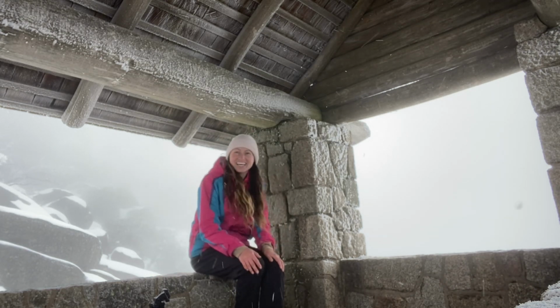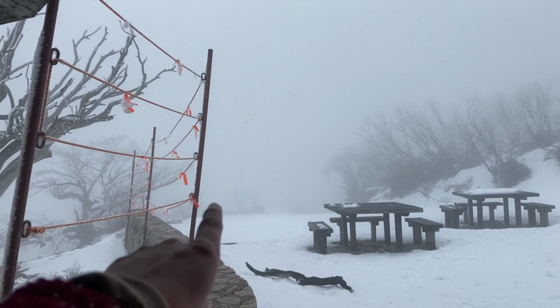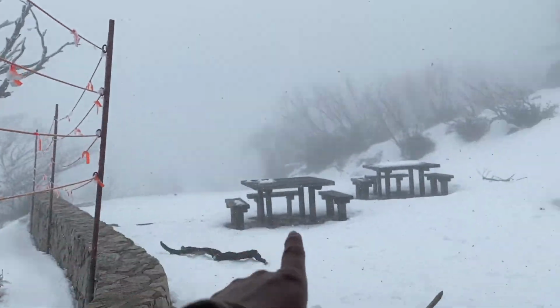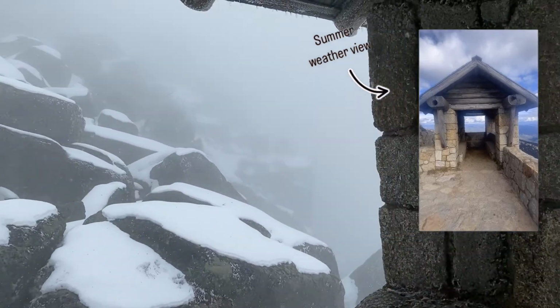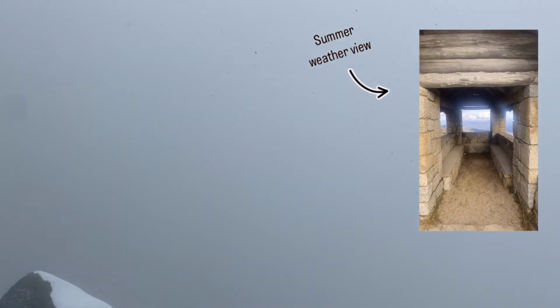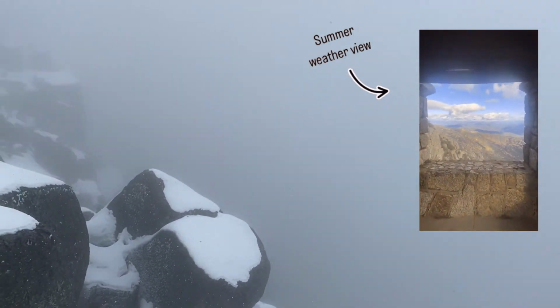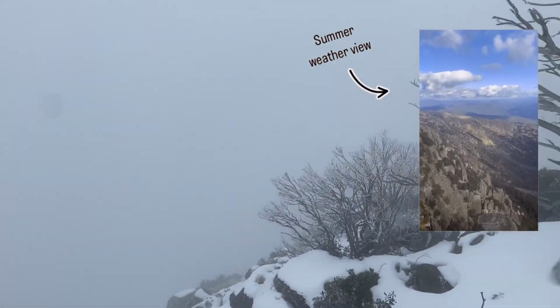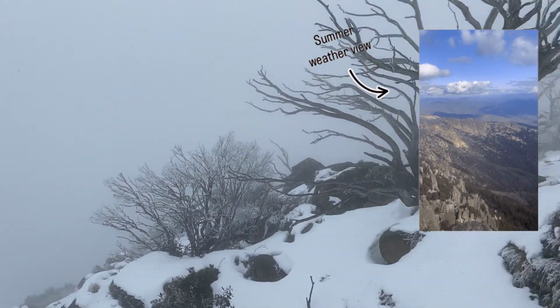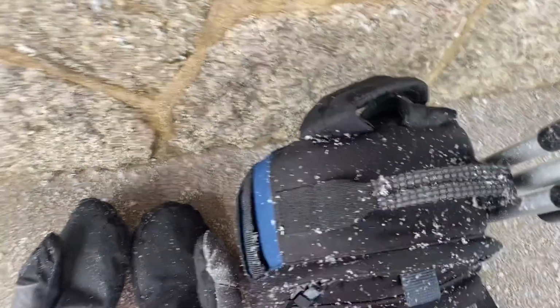Absolutely frozen. So typically in summer, this down here is where the car park would be. I assume they've just put these poles up for winter for when there's no visibility, so you don't walk off the edge. But inside the little shelter, this is my view. Absolutely nothing out there. You can see the rocks looking down, which are gorgeous in the snow, but literally nothing out there aside from that, unfortunately. Still really beautiful to see the hut with the snow on it, and also the snow currently on my gear.